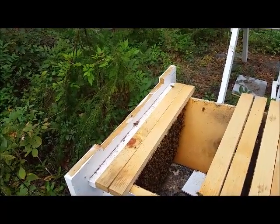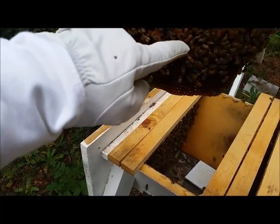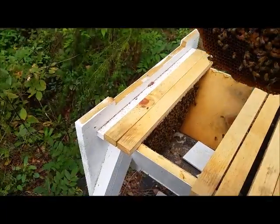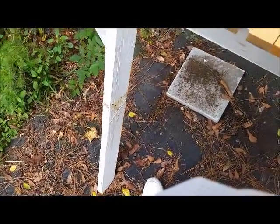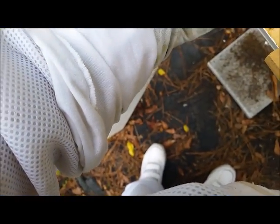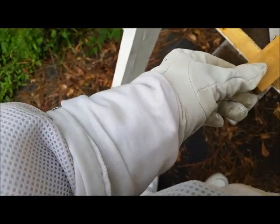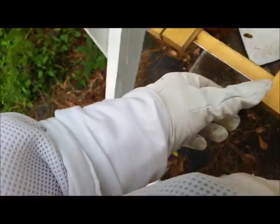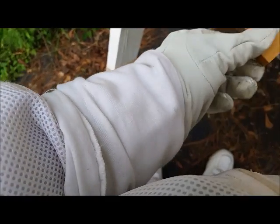So I went in this far, I'd look for the queen. She was still marked. Well, there she is right there. She's still marked with the blue dot. And same situation there on the next bar. There's capped honey along the top and brood. But no full frames of honey. 1, 2, 3, 4, 5. Small hive.